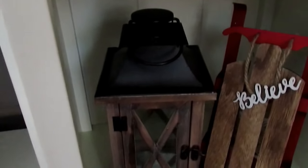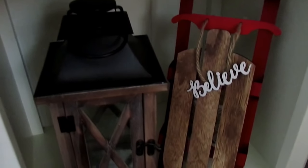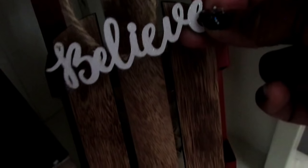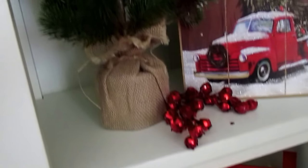Over here on the entertainment center, I just placed a lantern and a little sleigh that came from the Target One Spot. The lantern was from Aldi from last year, I believe, or a couple years ago. And then I just hot glued one of these little chipboard words, that came in a pack of them from the Target One Spot.